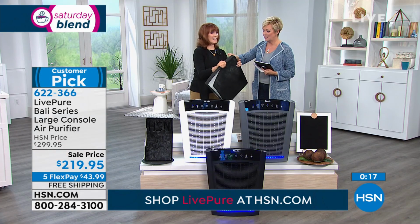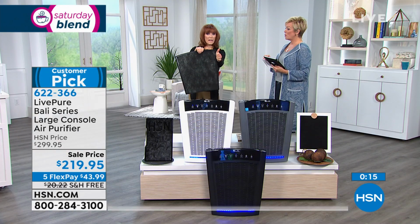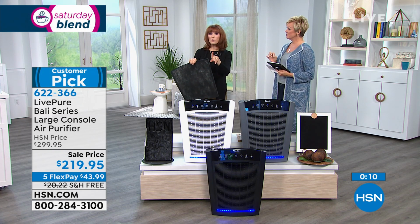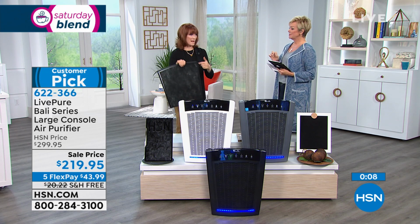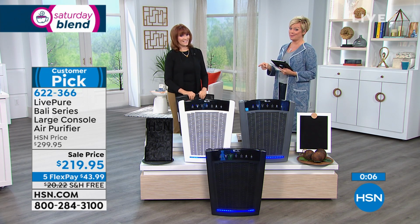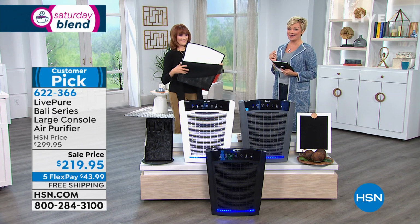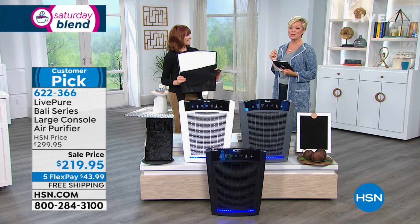Feel the sealed gasket. No air can go by and come out dirty. All of the air has to go through because it has a sealed gasket. If you didn't know to look for that in your unit, LivePure has it. This is the one you want. If you're going to spend money on an air purifier, get this one. 6-year warranty, permanent HEPA, and it's the Mac Daddy for 2,000 square feet in your home.